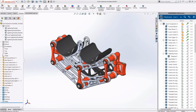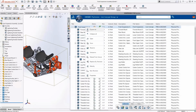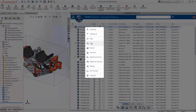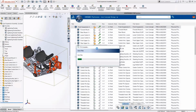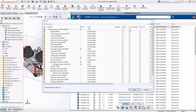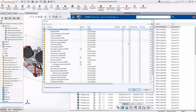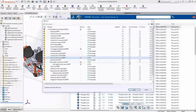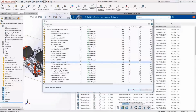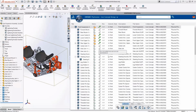Back in SolidWorks, Don selects that top-level assembly and decides to save his changes back to the cloud. During the save process, Don has the opportunity to create new revisions. Once that's completed, his session now will reflect the new revision as well as his release of ownership of those parts and assemblies.